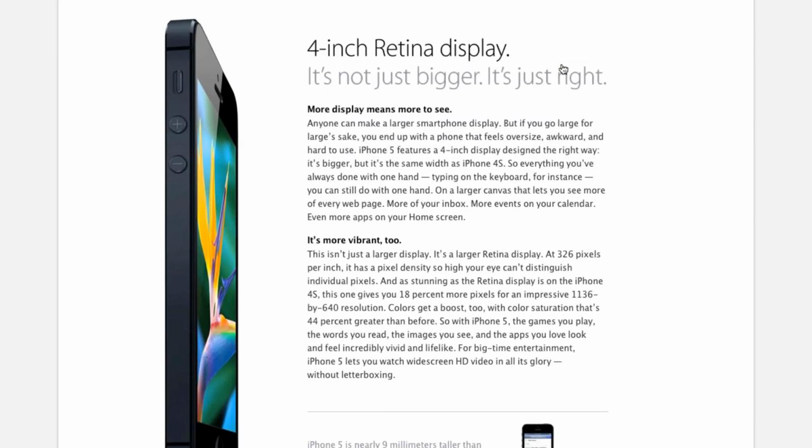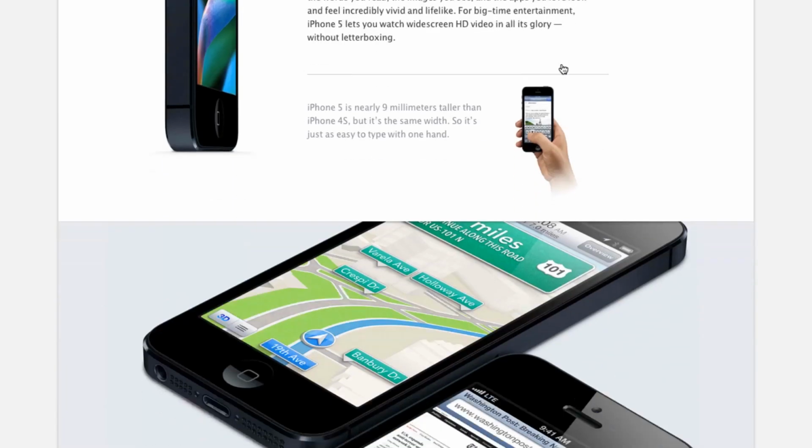Also, since it does have a bigger 4-inch display, it is a little bit taller, about 9 millimeters, but it has the same width as the iPhone 4S. It'll still be really easy to hold and use on a day-to-day basis.